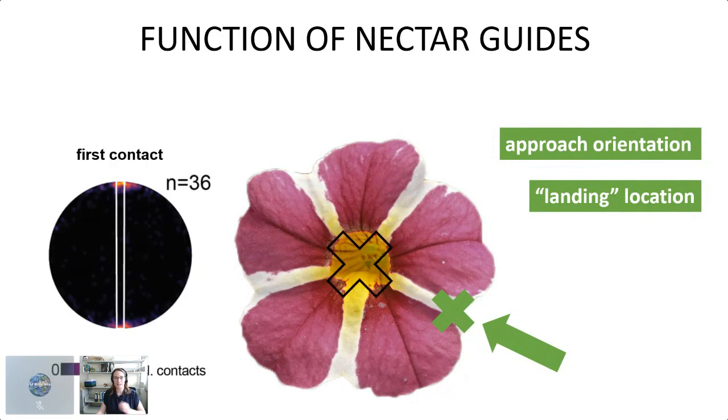Again in this line pattern condition, but we also looked at different types of pattern, and it's the same throughout these types of patterns. If they extend to the edge of the flower, the animal's first contact with its proboscis, and you see this here in the color indicators, if it's brighter or yellower, then you have more proboscis contacts, is very much aligned with where the patterns are on the flower. So where visual patterns extend to the edge of a flower, that's where the hawkmoth's proboscis will contact the flower first.